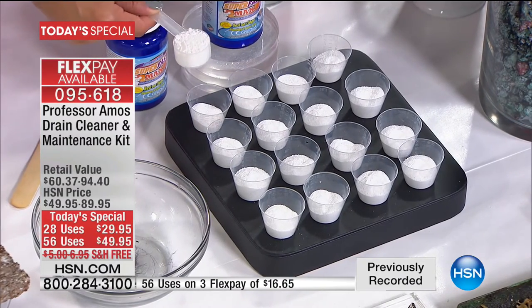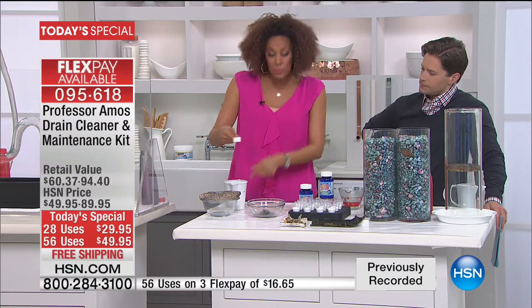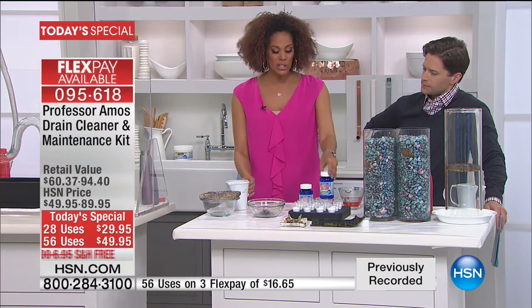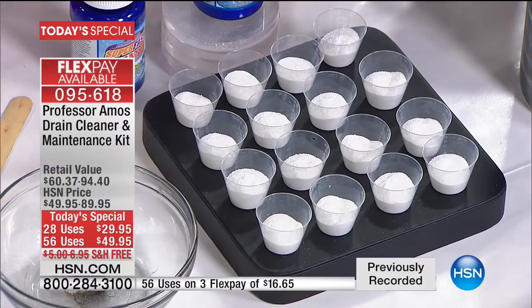And then follow it up with warm to hot water. Again, I can pour the powder down the sink and then follow with the water, or I can pre-mix it as we've done, and I'm going to show you both. But you're getting 16 applications just out of this bottle alone, not to mention the liquid that we're going to get in. So again, let me show you.